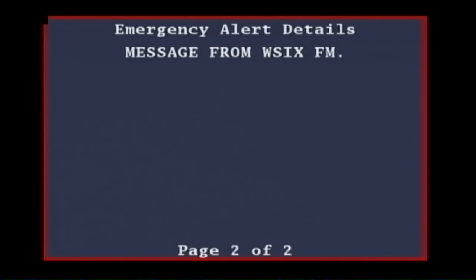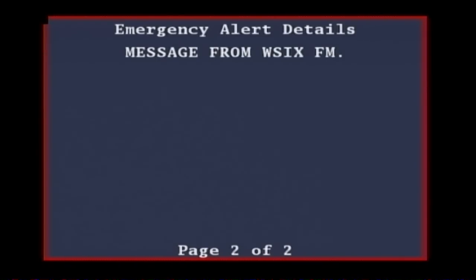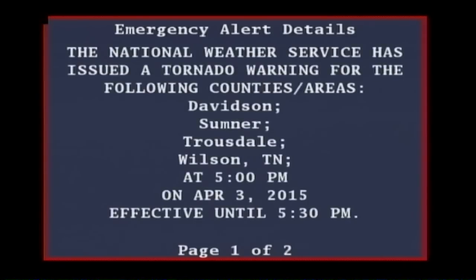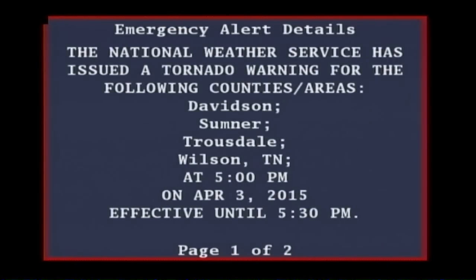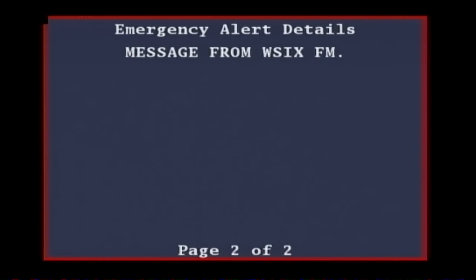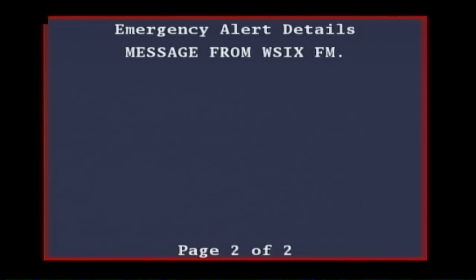Source: radar indicated rotation. Impact: flying debris will be dangerous to those caught without shelter. Mobile homes will be damaged or destroyed. Damage to roofs, windows, and vehicles will occur. Tree damage is likely. This dangerous storm will be near Mount Juliet around 5:05 p.m. Central Daylight Time. Belinda City around 5:10 p.m. Lebanon around 5:20 p.m. Other locations in the warning include Dickerson Chapel Recreation Area and Tucker's Crossroads. Take cover now. Move to an interior room on the lowest floor of a sturdy building. Avoid windows. If in a mobile home, a vehicle, or outdoors, move to the closest substantial shelter and protect yourself from flying debris.